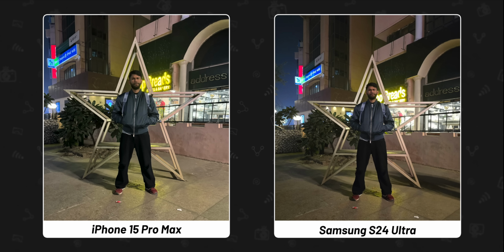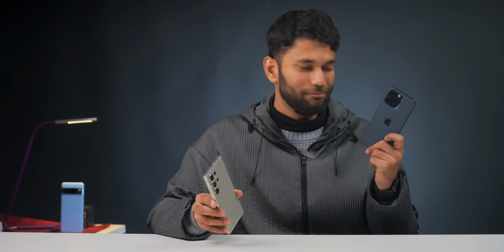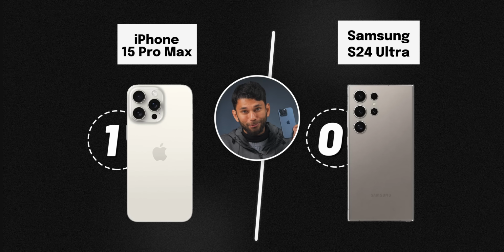And if you factor this in, I would give the points to the iPhone because in most of the shots, the iPhone has captured more light. Plus, even in ultra wide angle, the pictures look brighter. And this is strange because the S23 Ultra used to perform better in low light than the iPhone. So as of now, for the low light photos, I'll go with the iPhone.